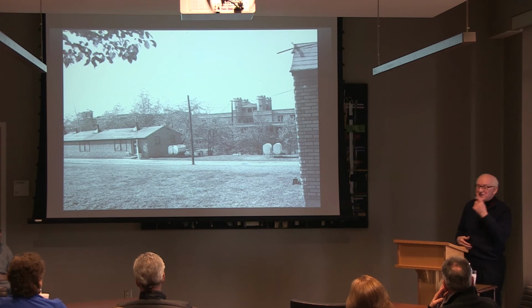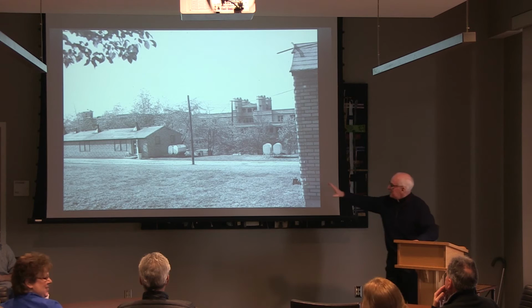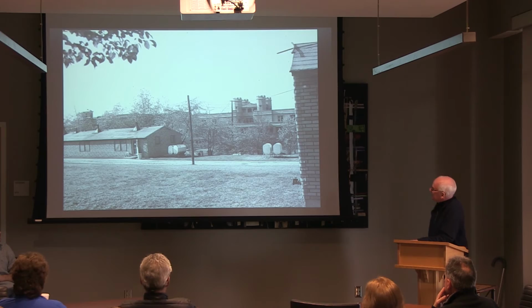So the university bought from the Army about 10 of those barracks buildings. And you can see where they were. There where the library now is, where Alter Hall now is. You can see Hinkle there in the background, and you can see Schmidt. Isn't that interesting? Next picture.